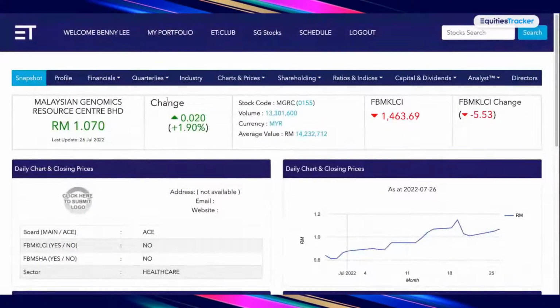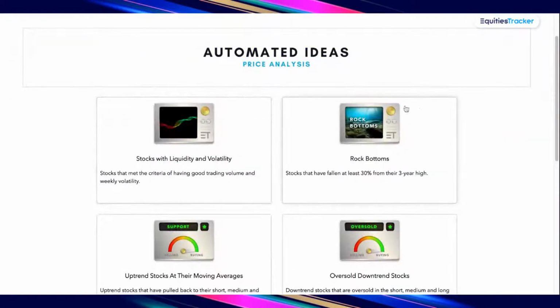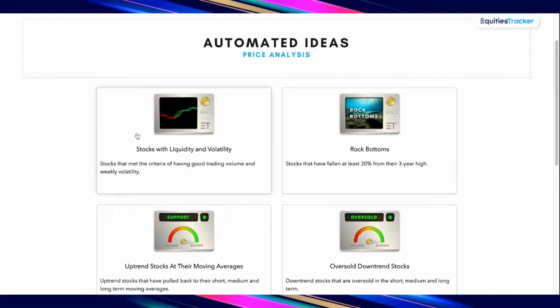So I would like to show you these particular tools that you can use here on the SGX website, or sg.equitiestracker.com. But let me go back here first again, right? When you come to technical analysis here, the first tool that you see is stocks with liquidity and volatility.